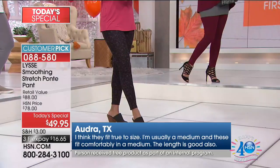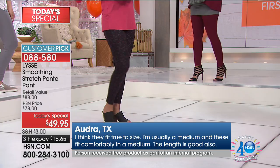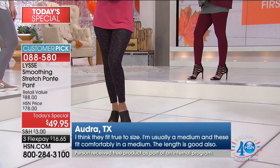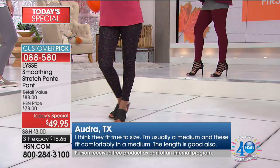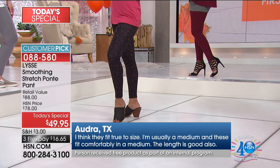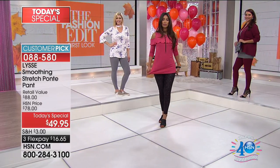This is Audra in Texas. "I think they fit true to size. I'm usually a medium, and these fit comfortably in a medium. The length is good also." Good opportunity to tell you the inseam on these is 28 inches. They are full length. They are 65% rayon, 30% nylon, and then we have the 5% spandex.